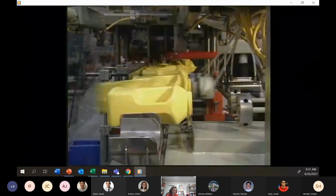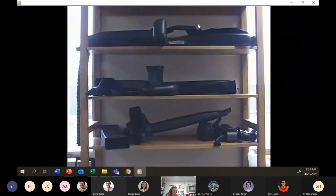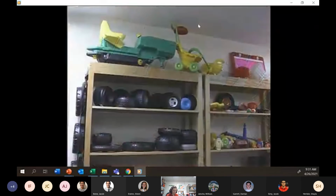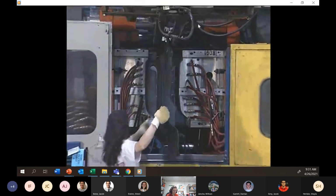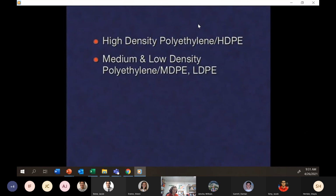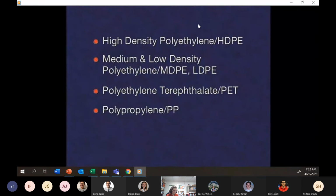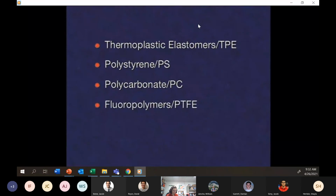Bottles and containers are the most common blow molded products, but other items such as highway barrels, automotive components, double-walled cases, toys, medical items, and structural panels are produced. Blow molded products are formed from thermoplastic resins such as high-density polyethylene, medium and low-density polyethylene, polyethylene terephthalate, polypropylene, polyvinyl chloride, thermoplastic elastomers, polystyrene, polycarbonate, fluoropolymers, polyimide, and many other materials.